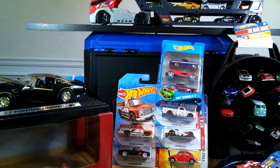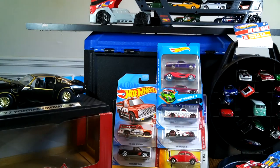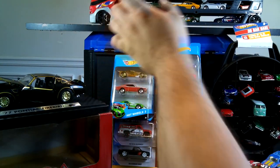And that is an absolute cool diecast. And it's got that 61 Chevrolet at the bottom there. Yeah, this is a really, really cool diecast. And really cool three pack. Here's another one right here. Another Hot Wheels three pack, and like Dad said, we've got a bunch of these things, but we look for them.